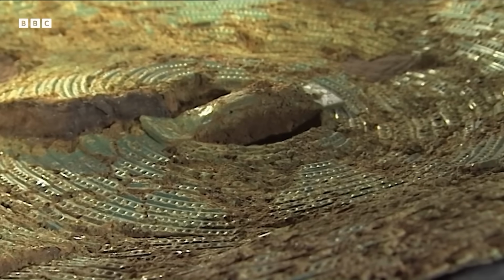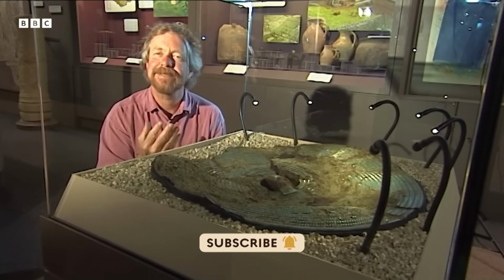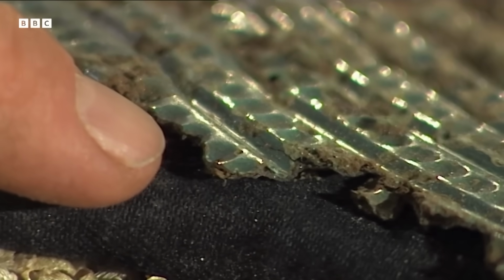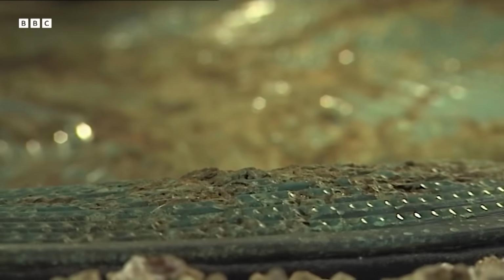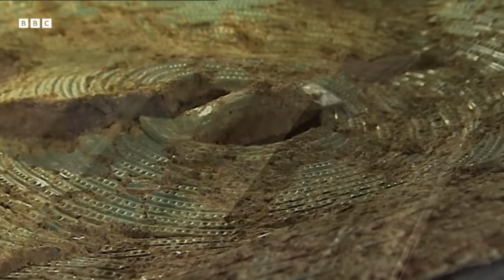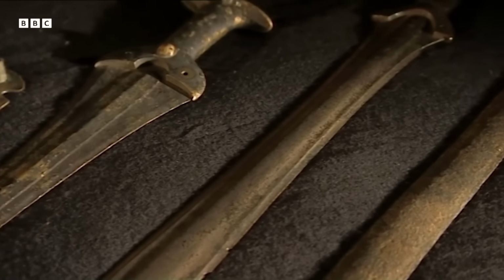Now, this shield might give us a clue, because it's very lovely, but a shield is supposed to be something that's for defence. This is made of metal that's only 0.5 millimetre thick. It's beautiful, but it's absolutely useless. This shield was clearly for display only. But what about all the spears and swords of the time? Was their only purpose to make their owners look good?